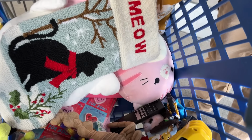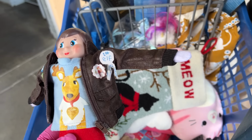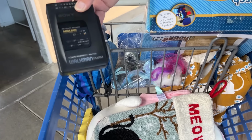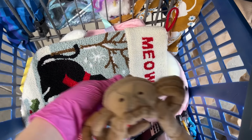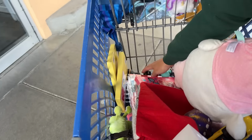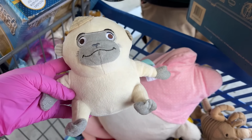We got the Valentine's Day things. The elf. Look, John, I got the elf with the jacket. It's a girl. The Walkman. The Walkman, that's the best. Good. And the scorpion. The Valentine's Day accessories. Oh, I looked at this. It's cute. I was going to look that up. I forgot to look it up. He's cute. Is he a little monkey or something? He was from Disney.